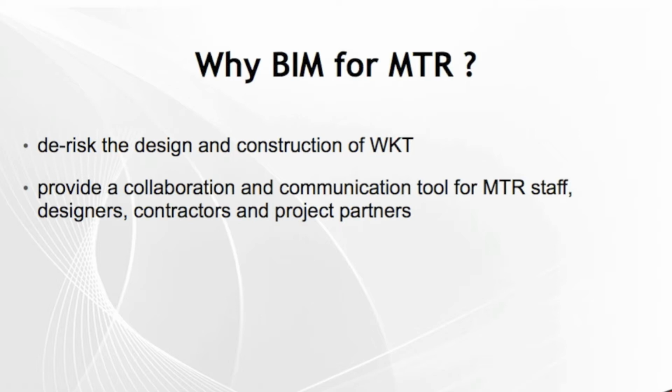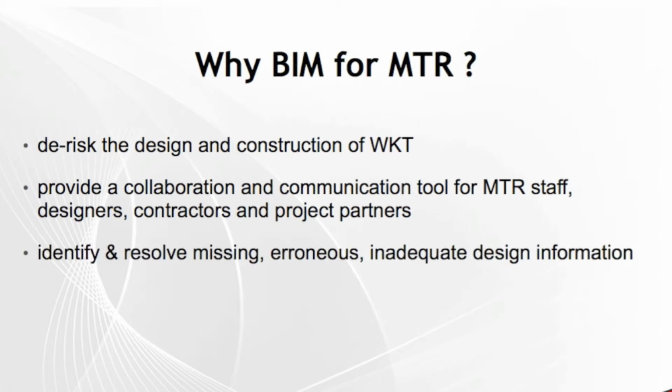They wanted to provide a collaboration and communication tool for their own project management, design management staff, for the design consultants, for the contractors and other project partners. So the BIM was seen by the MTR to be a tool they could use to effect communication and collaboration. It was also set up to identify and resolve any missing, erroneous, inadequate or design information.